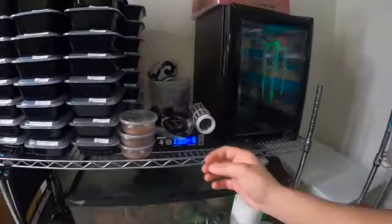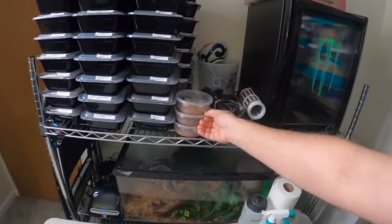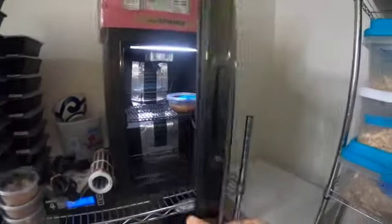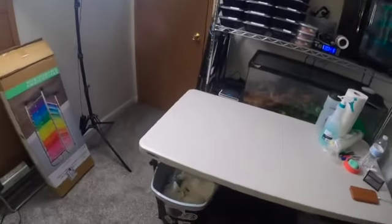In terms of crested geckos, just a couple eggs left for this season. Leopard geckos, there's only 1 pair left, and hopefully that should be hatching soon.